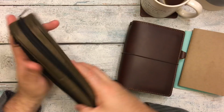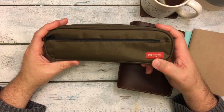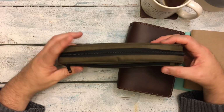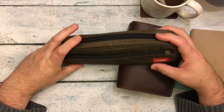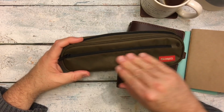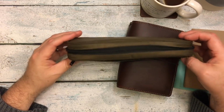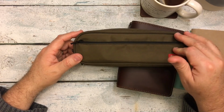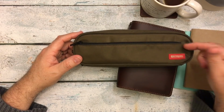And I'm going back to my very first Lihit Lab pencil pouch that I got, goodness gracious, back when I was taking Japanese class. So I'm going to use this pencil pouch, and if it fits in here, it goes. If it doesn't fit in here, it stays at home, or I need to refigure what I have in here.